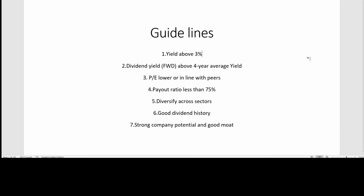So let's take a closer look at the guidelines. I have brought them to the screen now so you can recap them. As I have mentioned, I definitely fail on the first one since I don't have a yield above 3%. This is not something that I'm too concerned about, since I believe that this is a company where the possibility to grow the yield above 3% over time is definitely present.